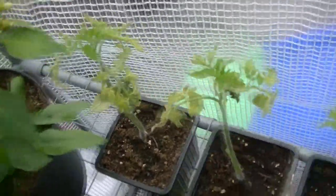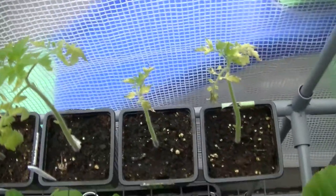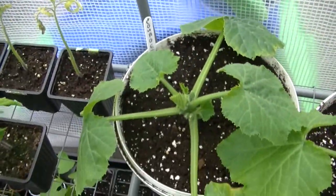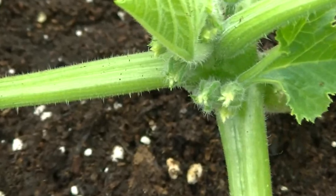These are the Gardener's Delight tomatoes, also not looking too well. But new growth is coming out, nice new growth. Next to the courgettes, which are booming with growth compared to when we last saw them, and plenty of flowers starting.